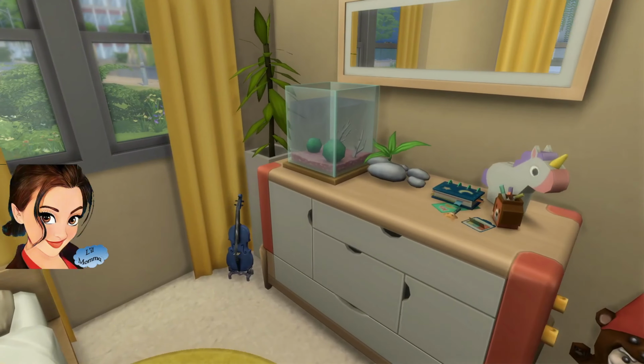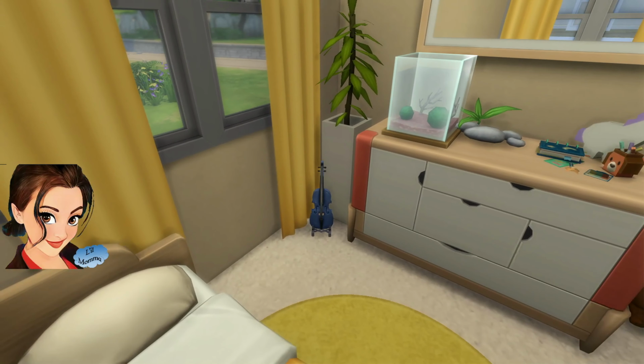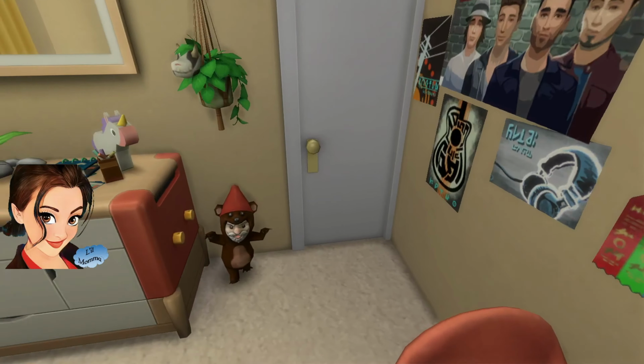But they've got their own little terrarium thing going on here. You'll have to fill that up. They're practicing violin to make sure that they are musical because they love to play music.